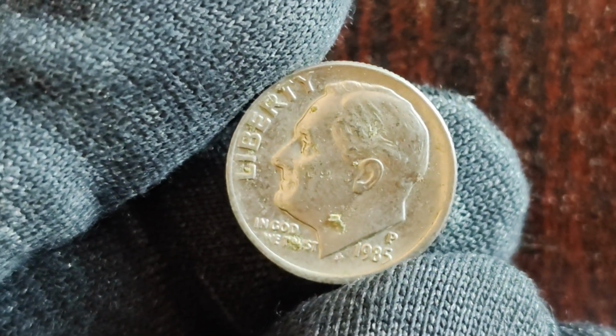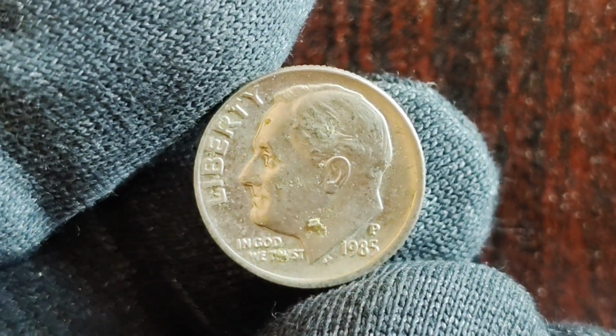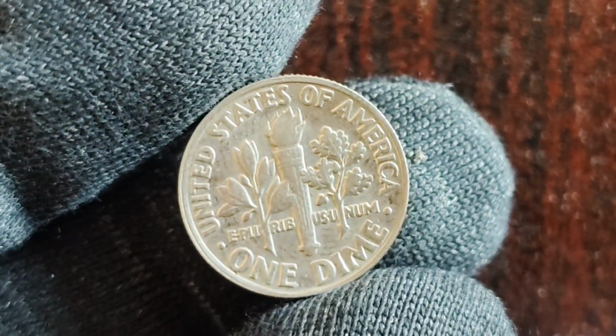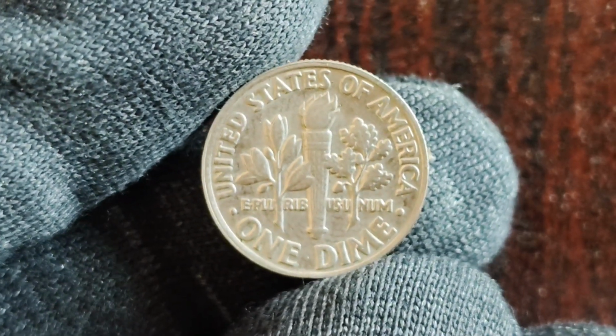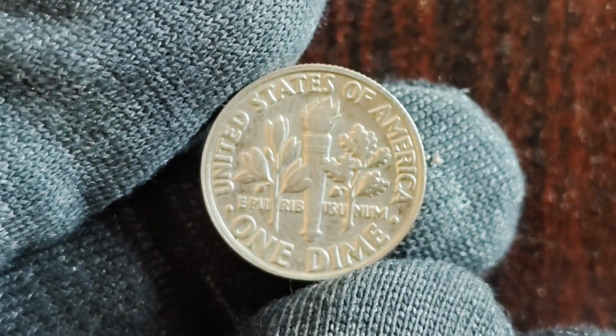But don't let the high price tag deter you from pursuing your numismatic dreams. There are still plenty of valuable and rare coins out there waiting to be discovered. Whether you're a seasoned collector or just starting out, the world of rare coins offers endless opportunities for exploration and discovery. In conclusion, the 1985 P1 dime coin worth $1.9 million is a true masterpiece of numismatic history.